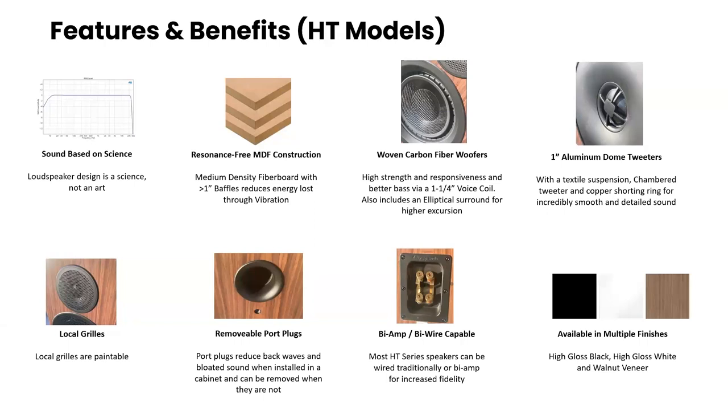It's very, very beneficial to try bi-wiring, if you run that 14-4 or 16-4, whatever it is. What bi-wiring means is you wire your two positives and two negatives at the amplifier like you normally would. But at the speaker, you remove the shorting bars, that little brass bar that connects the top two terminals to the bottom two terminals, and you split off your positive and negative to the top, and the other positive and negative to the bottom.